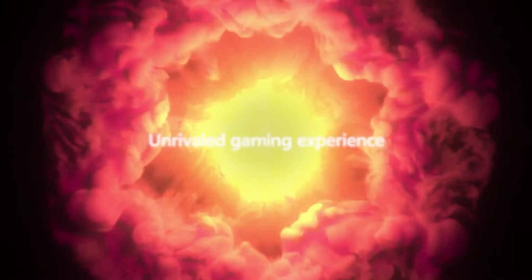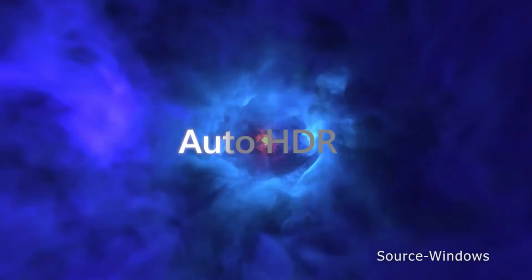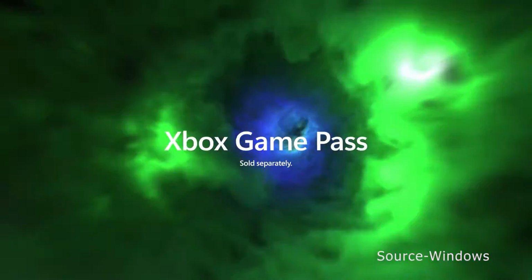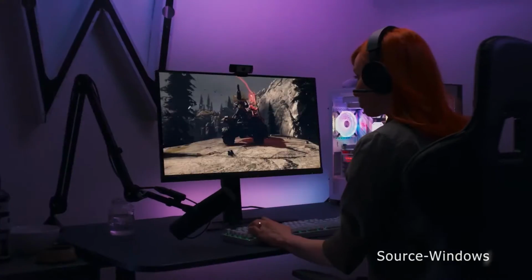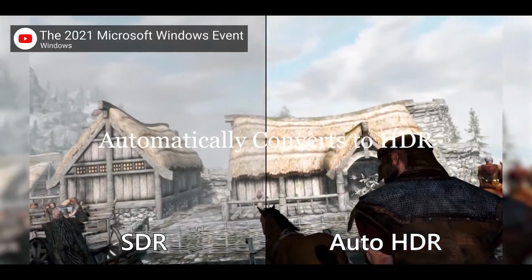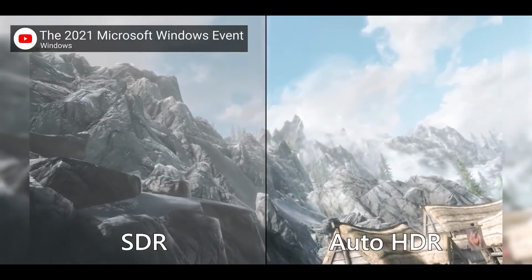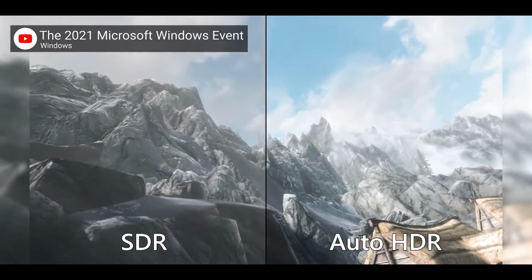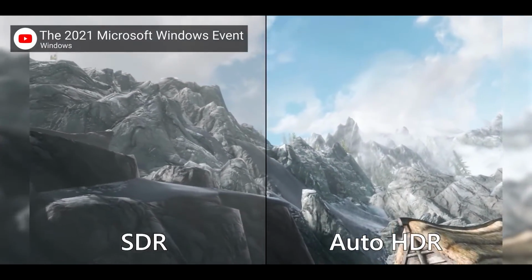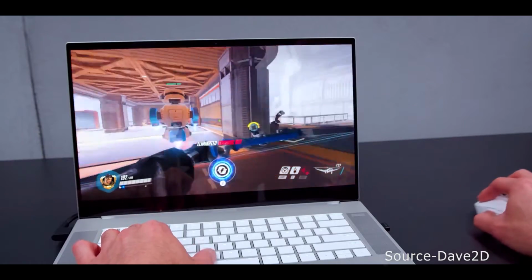All productivity stuff aside, what about gaming improvements in Windows 11? Well, they made two major upgrades to the gaming experience. First one is Microsoft said that when gaming on Windows 11, it can automatically convert SDR content to HDR, which is called Auto HDR in the presentation. Microsoft has been trying to pull off HDR for a while now, and previous implementations were not that good. We will see how they manage to implement the Auto HDR feature in Windows 11.